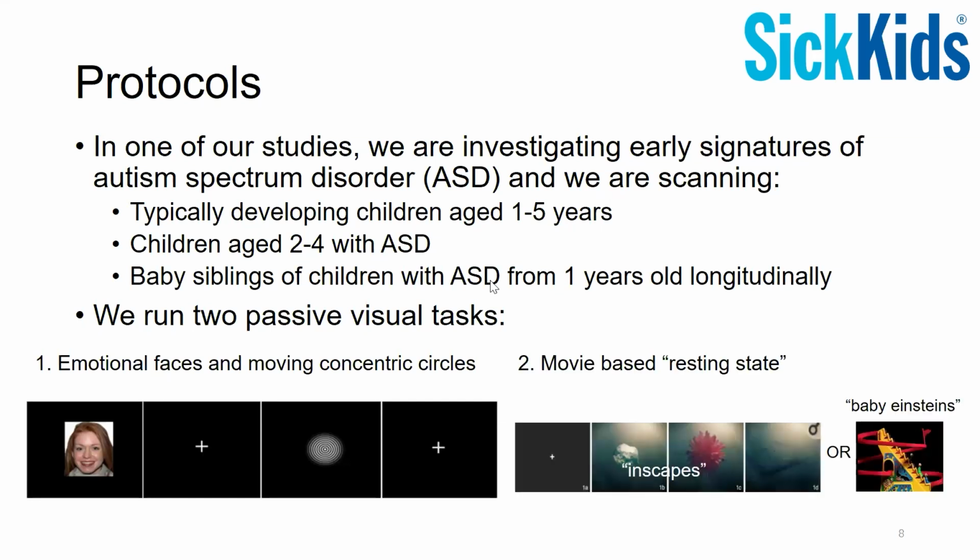And then we also do movie-based resting state. In a lot of conventional MEG studies, they might choose to do resting state with a fixation cross, or ask participants to stare at the cross or keep their eyes shut. But a 2-year-old won't follow that instruction. In fMRI, for younger children, they developed the Inscapes video, which is slow moving shapes. But in ours, we also tried to adapt to even younger children. We have this Baby Einstein video, which is an amalgamation of clips from the Baby Einstein show with some nice music. That helps the kids comply, sit relatively still, at least keep the helmet on and not try to throw it off their heads.